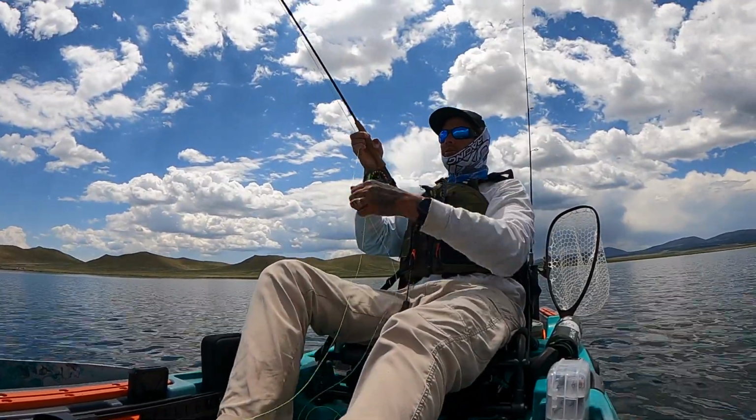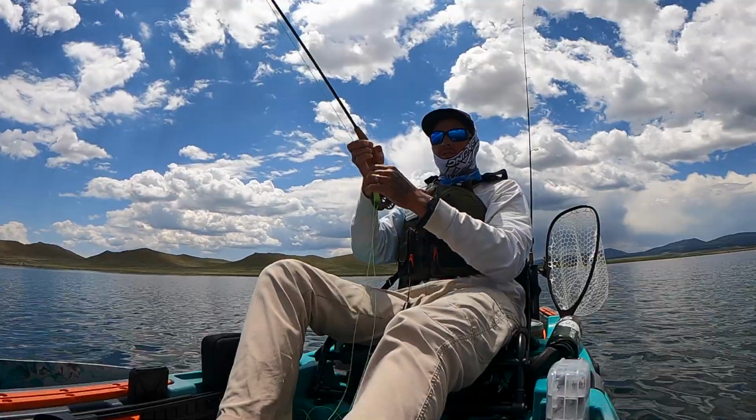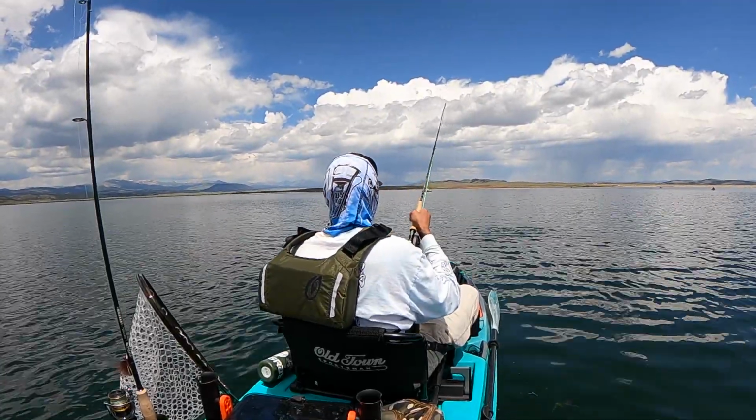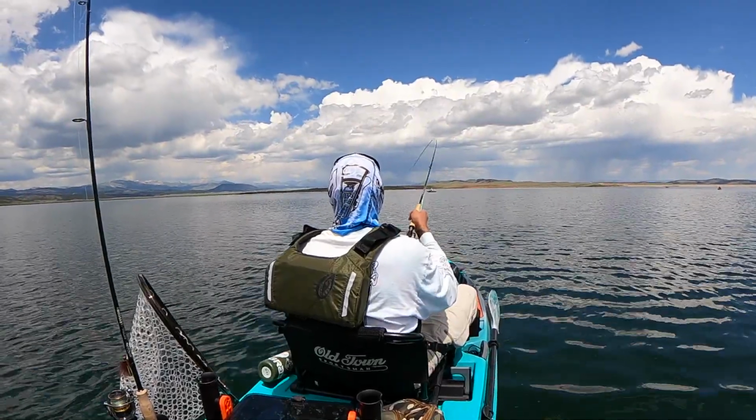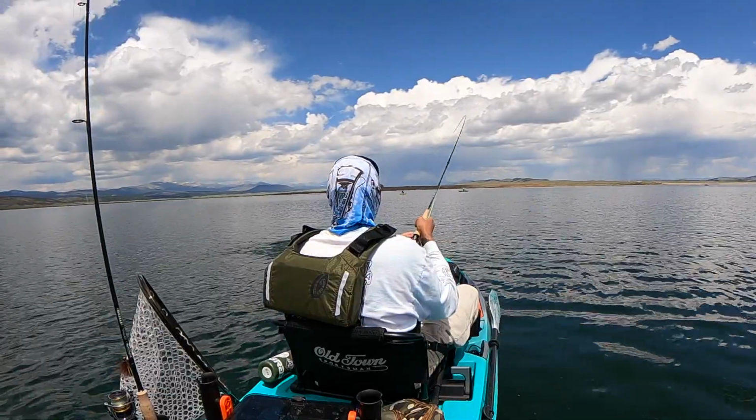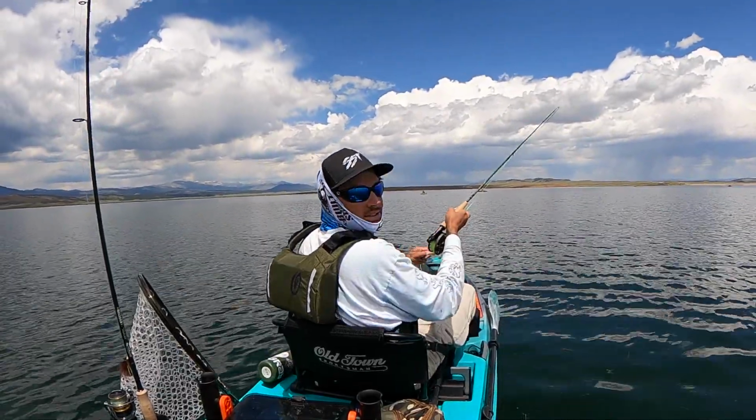All right, guys, we got our 4th fish on. He doesn't look huge. Ooh, he's a jumper. Jumping crazy. Kind of excited to see what he hit.